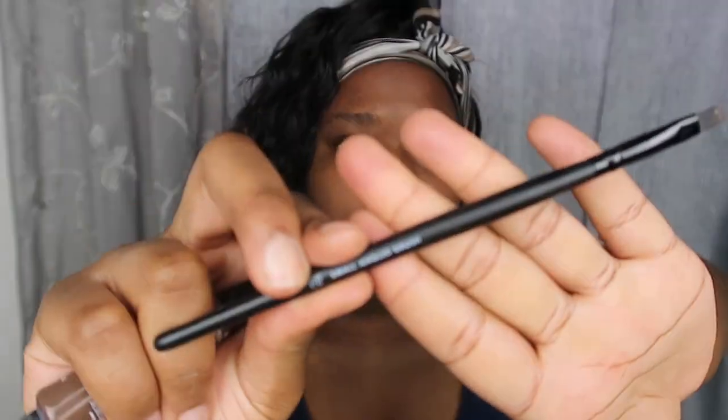I'm using this brush from e.l.f. It's a small angle brush. Sit in the back of my hand, small amount, not too much. Before, I used to use pencils, but now gel brows is my life. I love the consistency of it. It stays put.